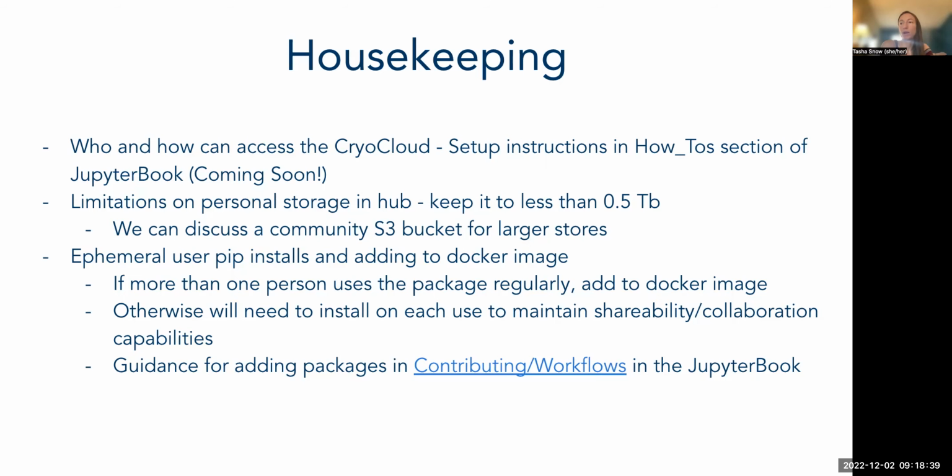And this was asked about at the ICESat-2 Science Team meeting. pip installs will be possible as a user, but they will be ephemeral. You'll have to do that each time you get onto the server. So keep track of what you're installing in your notebook. And if it's something that you use regularly and that someone else probably also uses, we'll just add that to our Docker image to make that easy. Guidance for that will be in our workflow, but I'm here to help you. Our leadership team is here to help you.